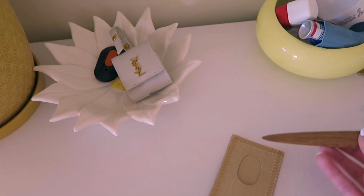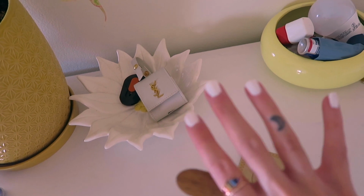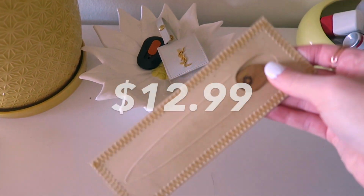I mean, it's not really like a necessity, but I definitely prefer this, especially because my nails are typically either really long or painted. So this helps me open envelopes. Marnie, gosh, my cats. They're always the star of my videos. This letter opener was $12.99.